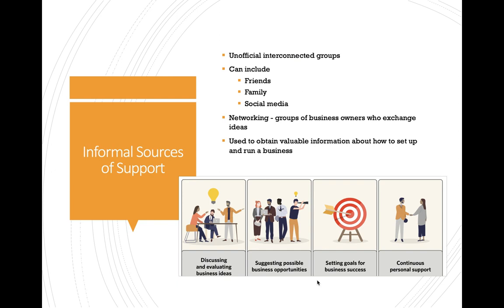Informal sources of support or informal networks. They are unofficial interconnected groups. So anyone that you would normally go to for personal advice would be considered an informal source of support in a business sense. Networking. Networking just means you're getting together with other people to have conversations about things that are relevant. So in relation to business, groups of business owners who are going to exchange ideas, used to obtain valuable information about how to set up and run a business. So again, informal advice. You're often not going to pay for that. It is usually just discussions or chats around what works and what doesn't.